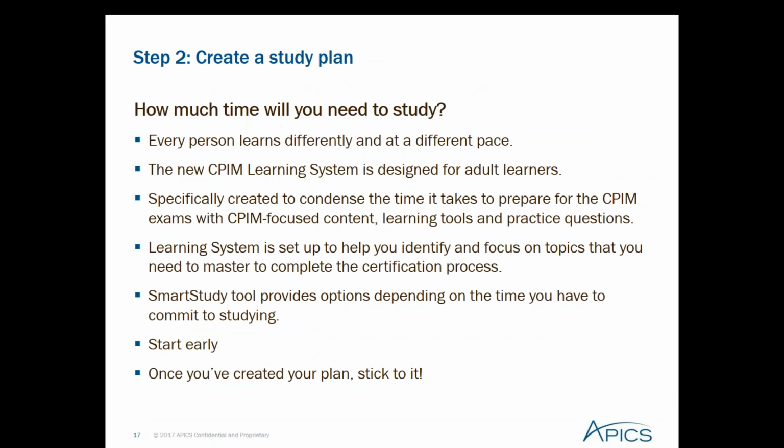So the number one question that we often get from candidates is, how much time does it take to get ready for the exam? How much time do I need to study? And it really depends on you as an individual. Every person learns differently. Everyone learns at a different pace.